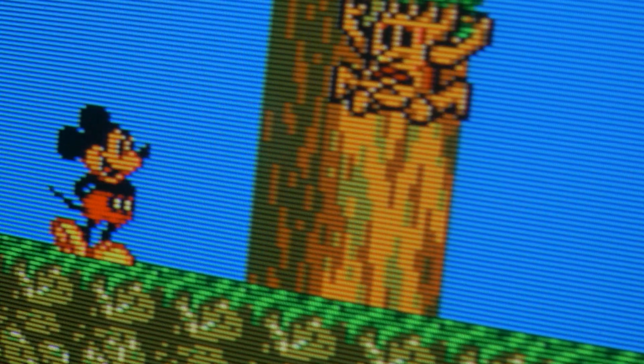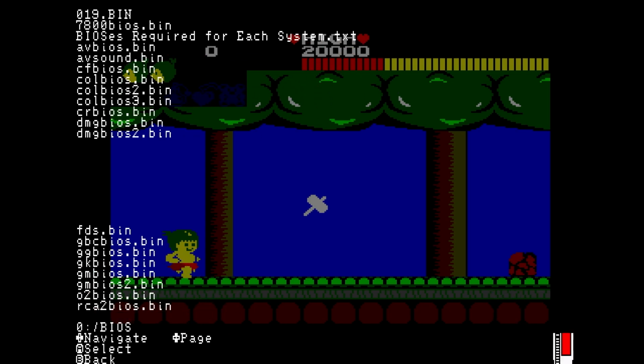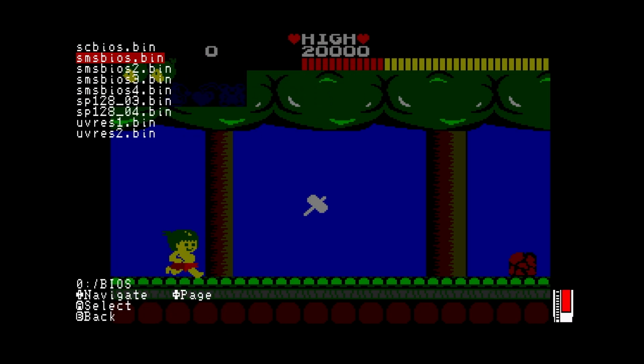As usual, many platforms do require BIOS files to run. Check the text in the BIOS folder to learn which ones are needed and what to name them. You can change BIOS files per core if needed through the Core Options menu.